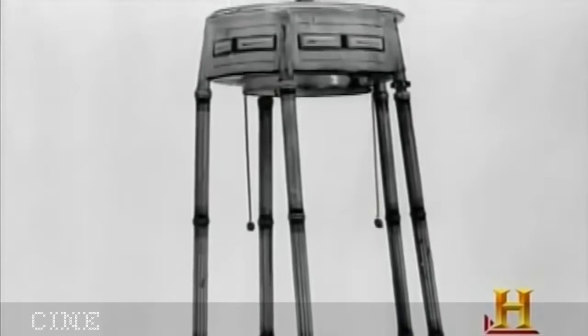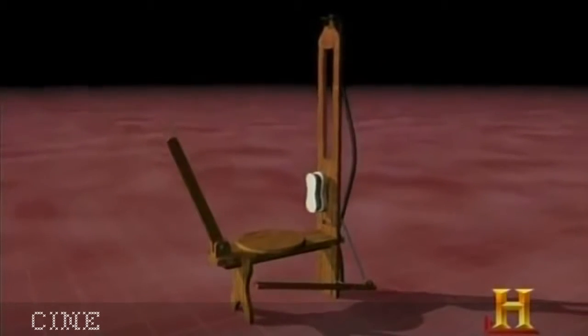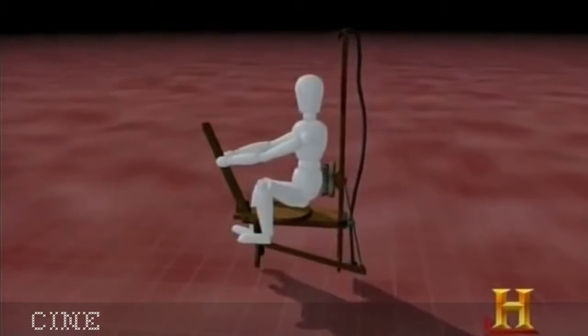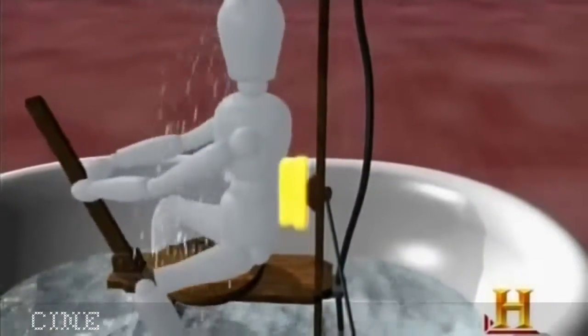Rudimentary shower contraptions began to resurface in the early 1800s. Like this one, called the American Virginia Stool Shower. The bather placed the wood machine inside a bathtub and operated a hand pump to bring water up a hose and out over his head. A foot pedal maneuvered an attached scrub brush up and down as needed.